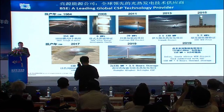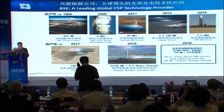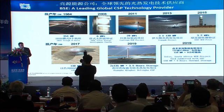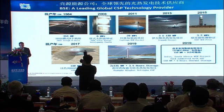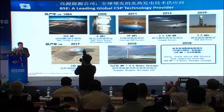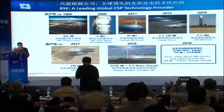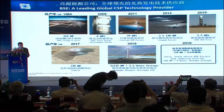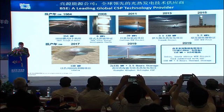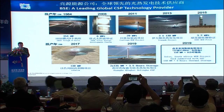Ivanpah, of course, came online in 2013. We are now in our 3rd year of commercial operation. That is 3 towers with a total output of net 377 megawatts. In 2015, we began operating a molten salt receiver, which we are now using for the projects that we would be constructing with our partners in South Africa.